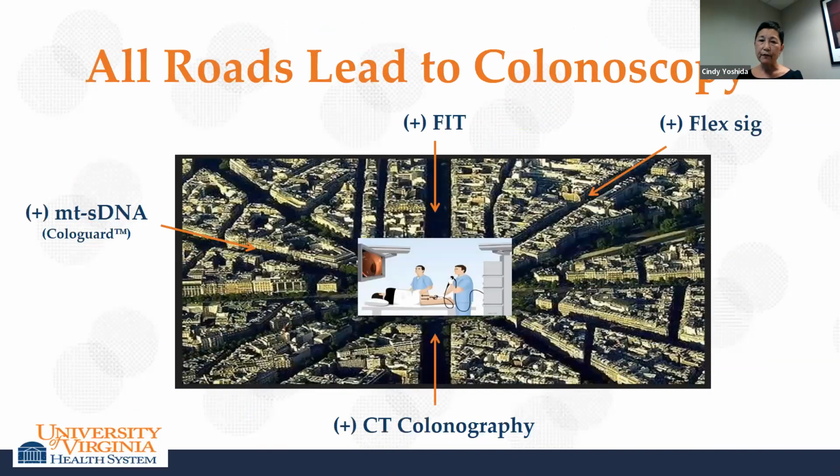So if you have a positive FIT test, a positive Cologuard, or a positive CT colonography, all roads lead to colonoscopy, right? Those tests in themselves are not preventative. They're not diagnostic for a colon cancer either. You have to have a colonoscopy to be able to see the colon, see the lesion, and then remove the lesion if it's a polyp that can be removed.